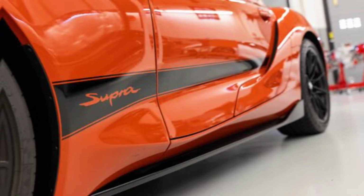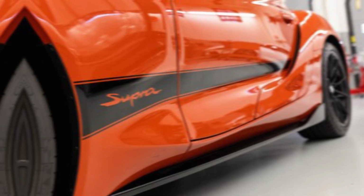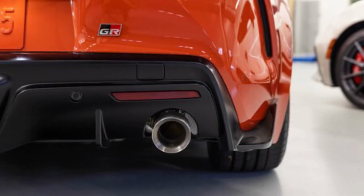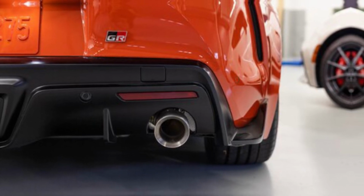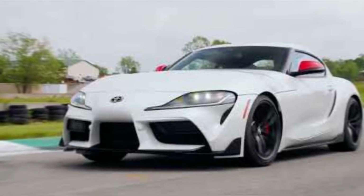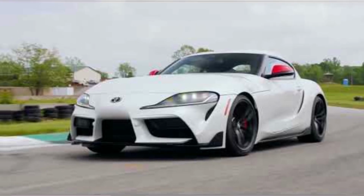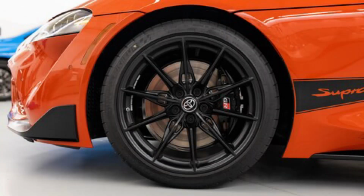So, is the 2024 Toyota Supra worth your hard-earned money? Absolutely. It's a car that delivers on all fronts, offering thrilling performance, stunning design, and surprising practicality. If you're looking for a sports car that's more than just the sum of its parts, a car that truly embodies the spirit of driving, then the Supra deserves a serious look. It's a legend reborn, redefined, and ready to take you on an unforgettable journey.